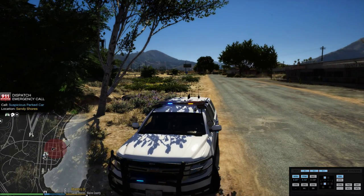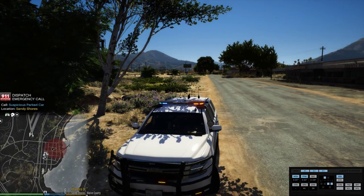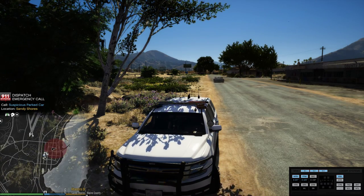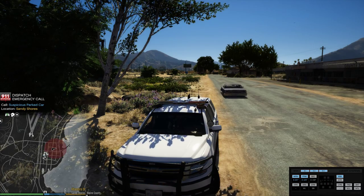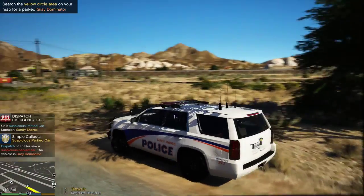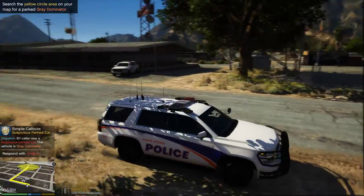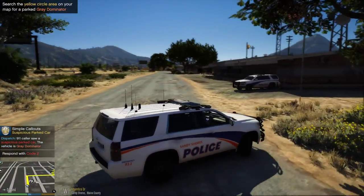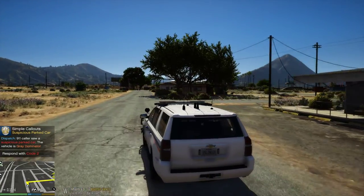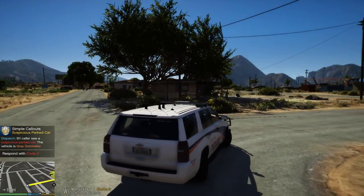I'll change the light pattern. Reporting a suspicious vehicle in Sandy Shores. I'm done with that. Units respond code 2. So we got a report of a suspicious vehicle.